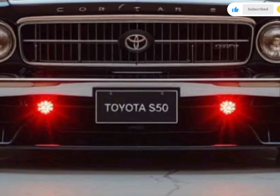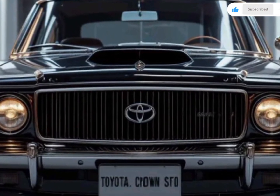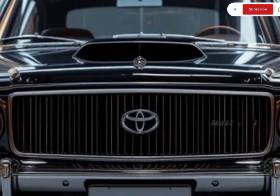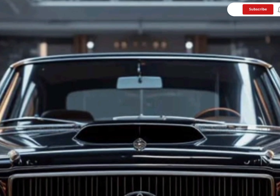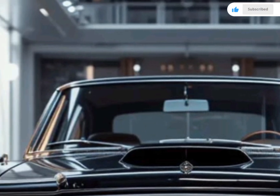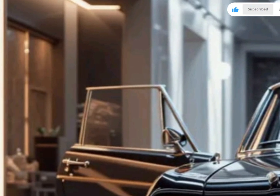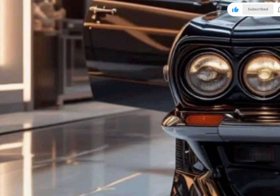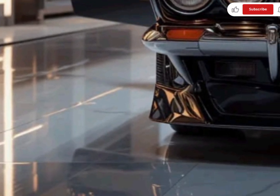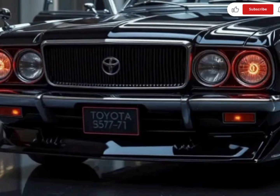The E70 was also the first Corolla generation to offer power steering, a feature that became standard in the U.S. market starting with the 1982 model year, reflecting Toyota's response to evolving consumer expectations for convenience and ease of driving.